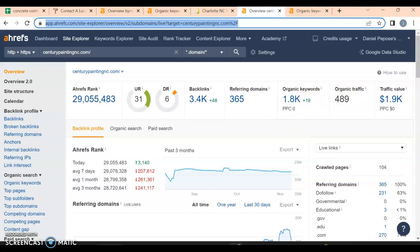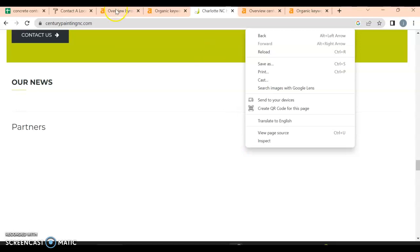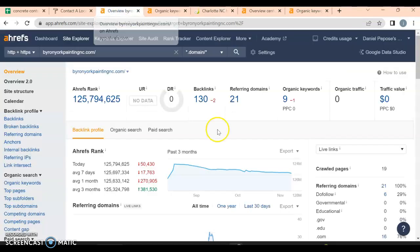His website may not be the greatest, either that or it's just loading bad, but he's still getting 500 people a month through this. So if we wanted to help you beat them out, Byron, all we really need to do is increase our backlinks by maybe another 50 to 100 backlinks. Get some more referring domains that aren't spammy, get them from a good area. We've got to increase these organic keywords.